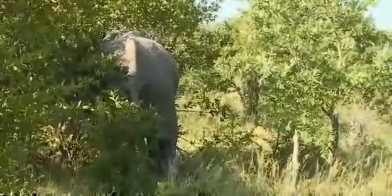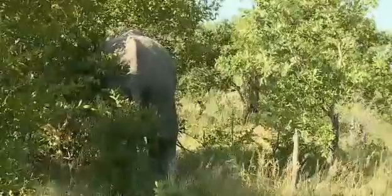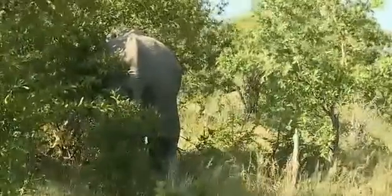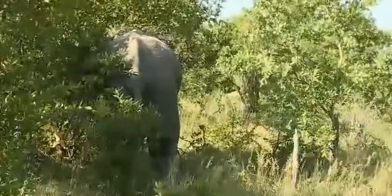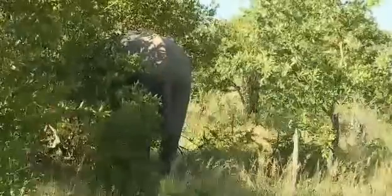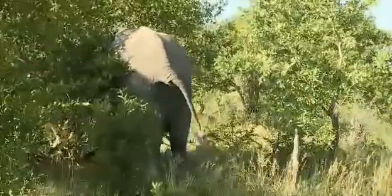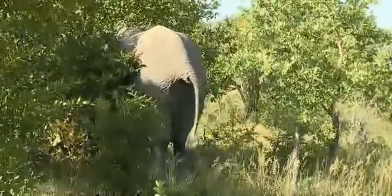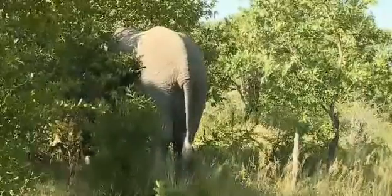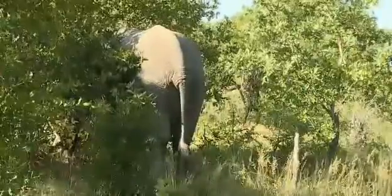And very often the children become very impatient, and you'll find that if she hasn't reprimanded them with a trunk and a tusk, she will lash back at them with the back legs. I've seen that happen. But it's not the kind of kick that a zebra or a horse can do. The back of an elephant.